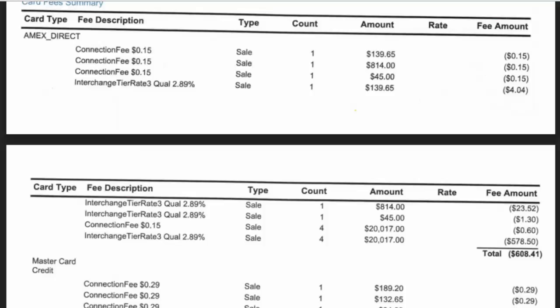And so for American Express, we see they have a 15-cent transaction fee, and they have a qualified rate for American Express of 2.89%, which again is neither here nor there. You'd have to look at some different things to kind of match up and see where that would be based on the business type, etc. That's not a ridiculously high rate. However, Opt Blue pricing would be lower than that.